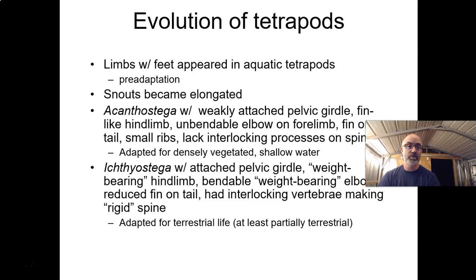It's not clear which type of ecosystem, but the water was shallow and choked with vegetation, and so the ability to kind of bowl through this with some type of limbs and feet was an adaptive trait. So maybe to access prey that was on the edge of the water. Okay. Snouts become elongated. This has to do with the sensory mode of looking around in the air. It has to do with dealing with that interface, the surface of the water and the air.